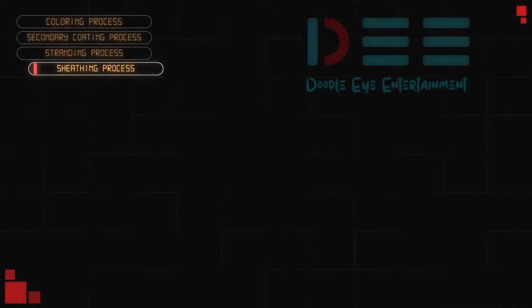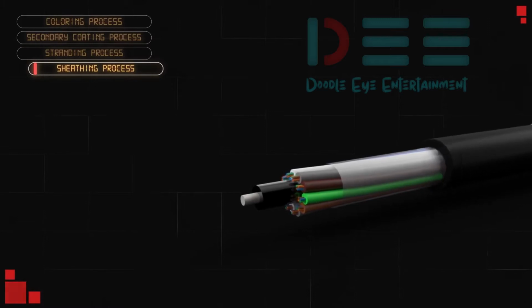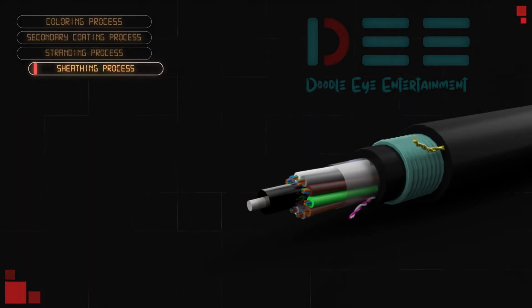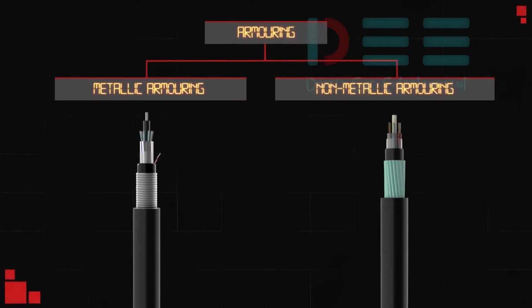Sheathing line. The sheathing process is where the loose tube fiber optic cable or the SZ core gets their final touch in production. Mechanical properties for different cable types are set with armoring and sheath. There are mainly two types of armoring, metallic armoring and non-metallic armoring.